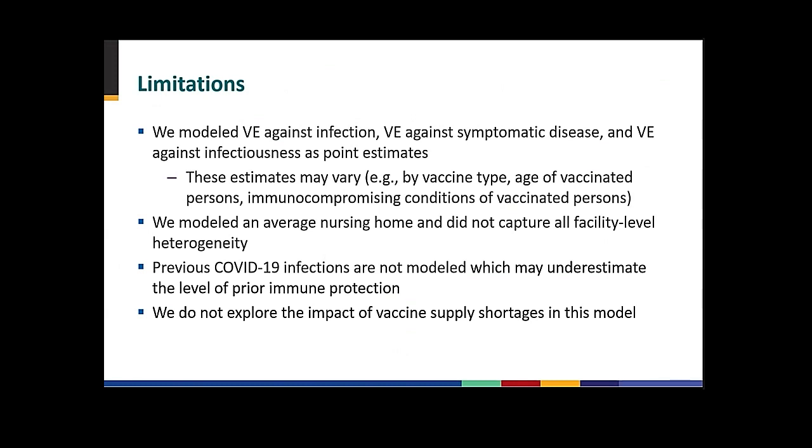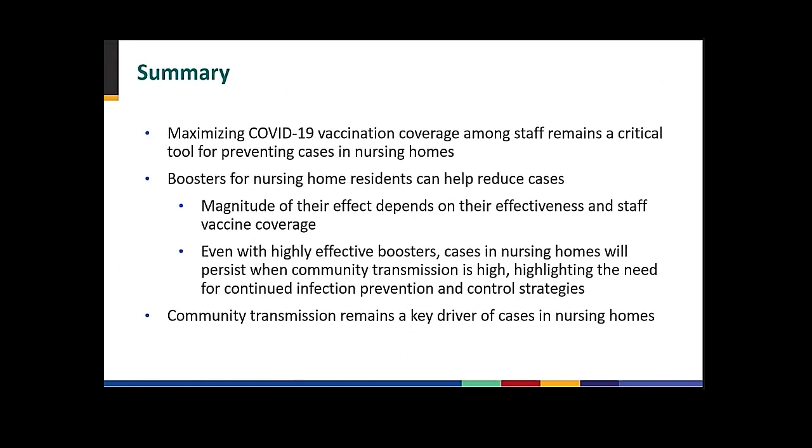Next slide. So in summary, we find that maximizing vaccination coverage among nursing home staff remains a critical tool for preventing cases in nursing home residents. Our simulations also show that boosters for nursing home residents can help reduce cases, but the magnitude of their effect depends on what that boosted VE is. Even with highly effective boosters, if community transmission is high in our models, that suggests that there will still be COVID-19 cases in nursing homes, highlighting the need for continued infection prevention and control strategies. Thank you.